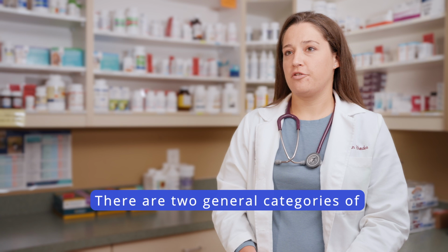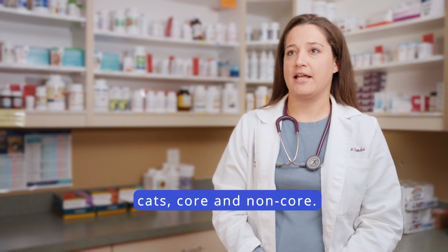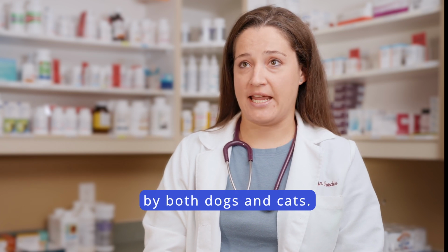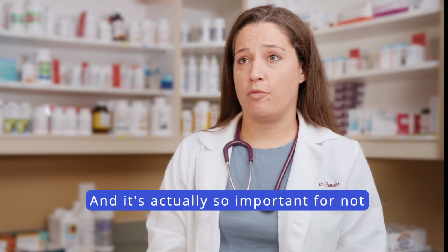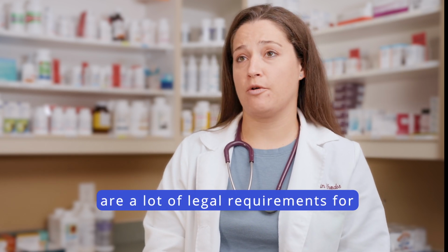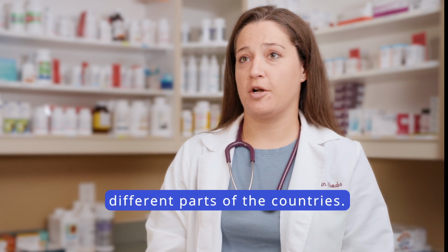There are two general categories of vaccines for dogs and cats, core and non-core. Rabies vaccines are actually the only core vaccines shared by both dogs and cats, and it's so important for not just animal health but for human health that there are a lot of legal requirements for rabies vaccines in different parts of the country.